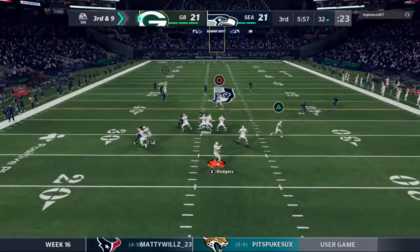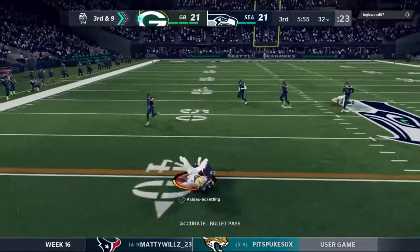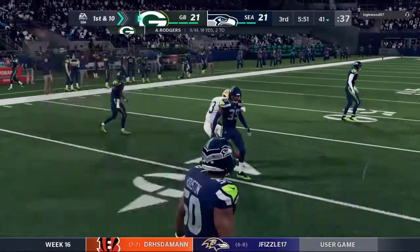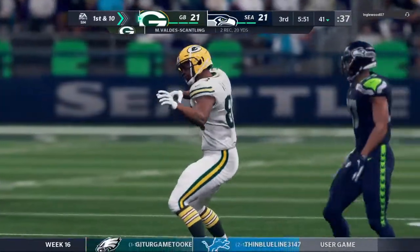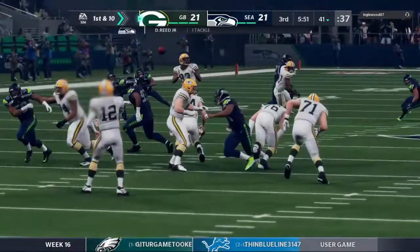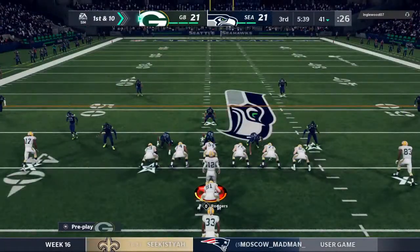To throw is Rodgers. On 3rd down, he's got his man, Valdez-Scantling. And he will have 1st down yardage as he's brought down at the 41. Just his 2nd catch of the game so far. This one moves the chains. Packers.